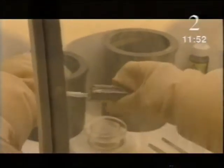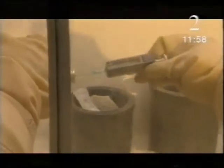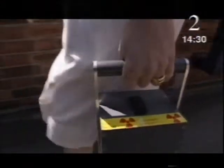The injection is made from a radioactive chemical element called technetium. It will travel through Gavin's blood to his bones. The technetium comes from a generator stored safely in the clean room. Gavin's injection is ready for collection. Technetium has a half-life of just 6 hours, so the clock has already started ticking down to the bone scan.